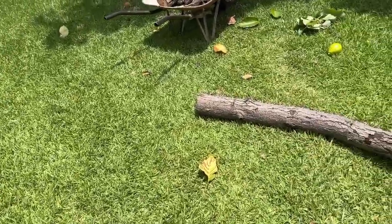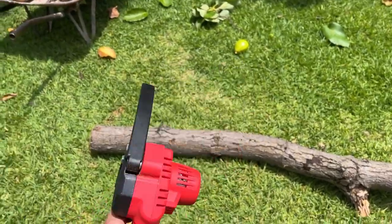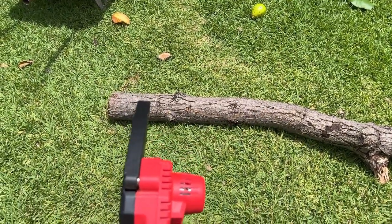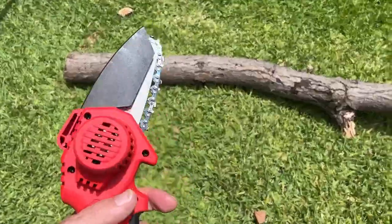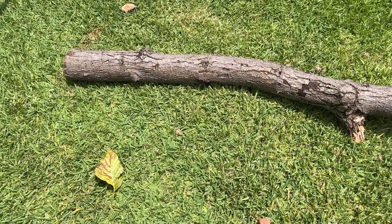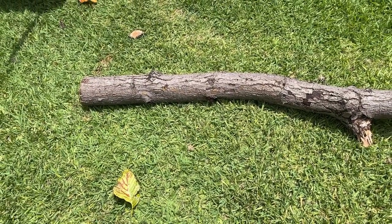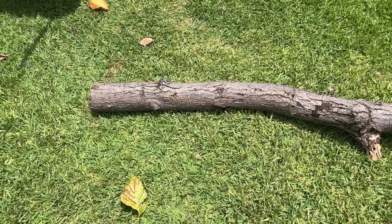But I kind of thought of it as a toy. This is not a toy. I'm going to saw that piece of log off there. This is a 6-inch blade. And that's about a 7-inch avocado tree trunk. Let me put the camera on the tripod.